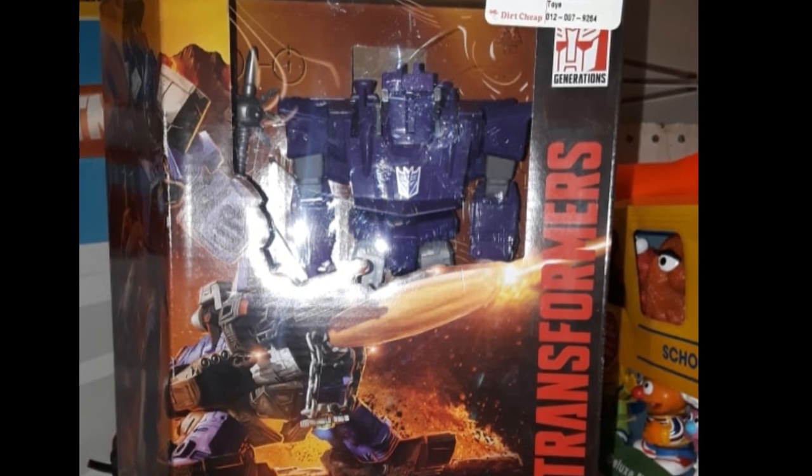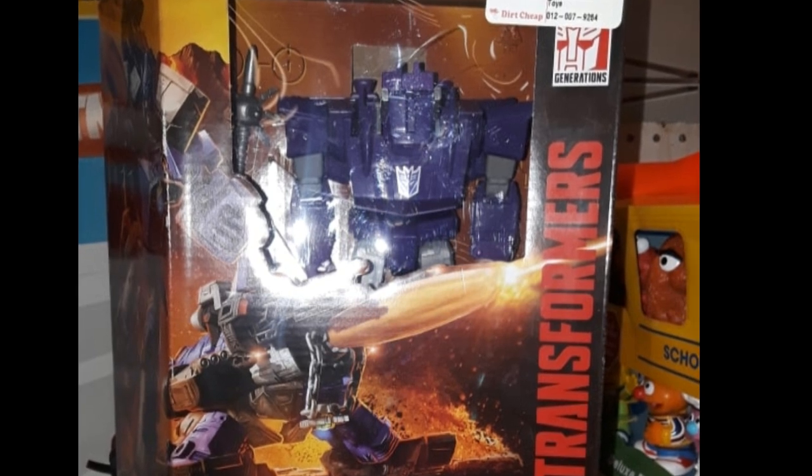If you look really close, it is a Cyberverse Shockwave that was repackaged in there. And yeah, you know, there's some level of scum to repackage a garbage figure and return it. But it ends up at places like this. If you ever wondered what happens to those, they end up at these closeout last-resort retailers. And yeah, this was actually a really good repackage of a Shockwave, but it sucks for all collectors.